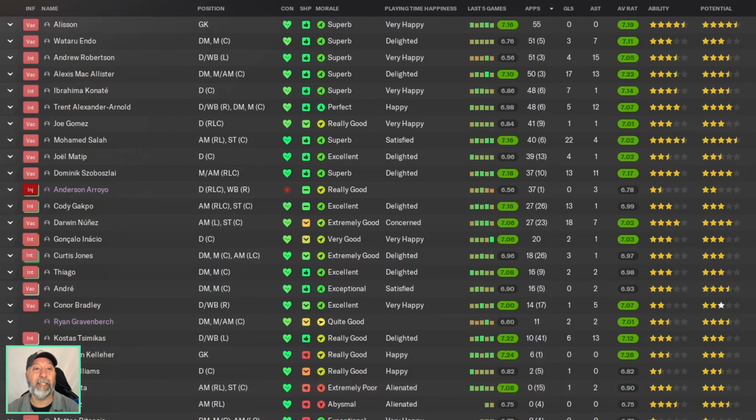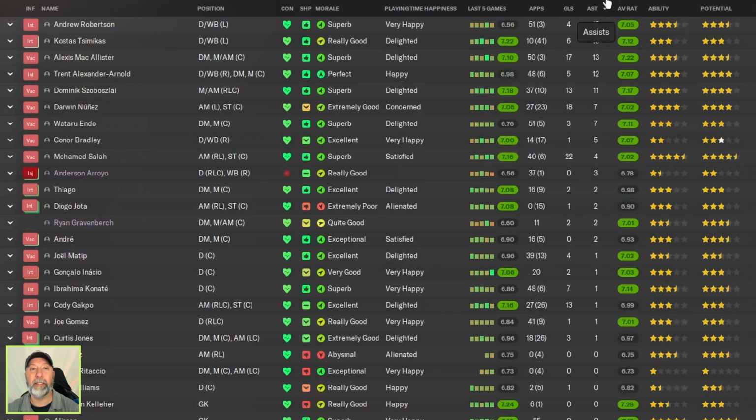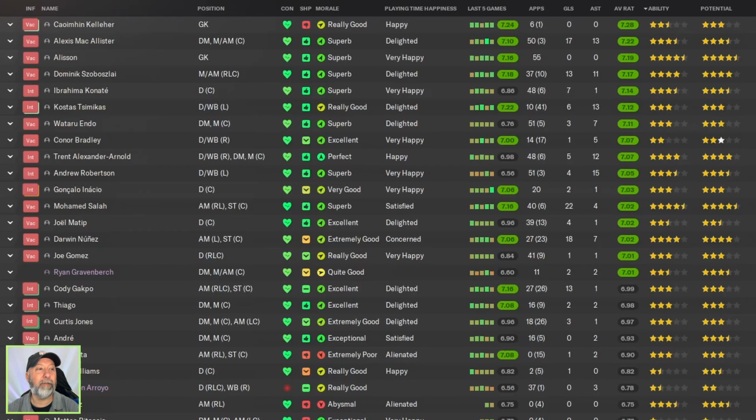And the Sea of Green continues. Goals 22 for Salah. Nunez only with 18, so that's a little lower. We do have a couple more in the double digits. Assist-wise, 15 for Robertson. Tsimikas with 13, as does McAllister. Not bad. Average rating 7.28 for KM and Kelleher, but 7.22 for the mainstay of McAllister.